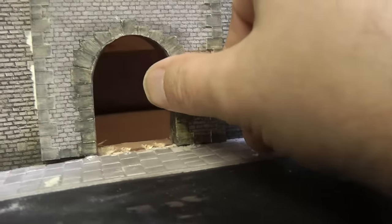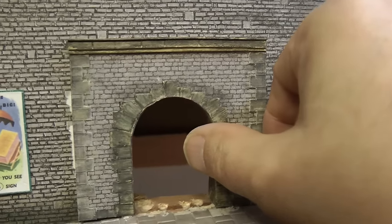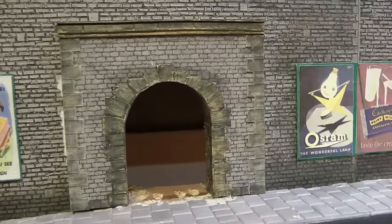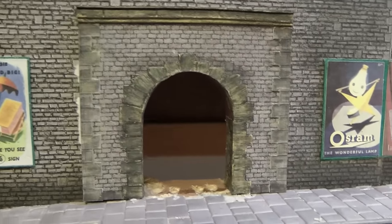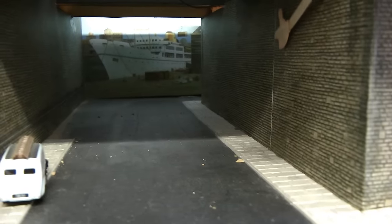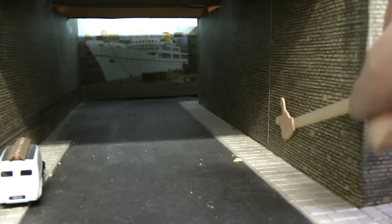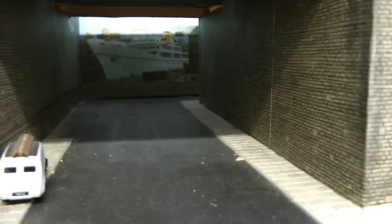The other one's a lot harder because it's underneath the bridge. So I should quickly show you where the other one's going to go. And here's where the other arch is going to go, just there where there's a joint in the card. So it's going to come out just about there. It's in the centre of the bridge, as you can see, so it'll just be about here.